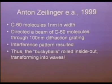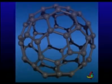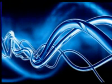That's what seems to be happening with physical matter, and I've heard that from black ops people as well. This was performed in Austria. So this little guy popped into all these waves when he hit the wall because he flipped inside out.